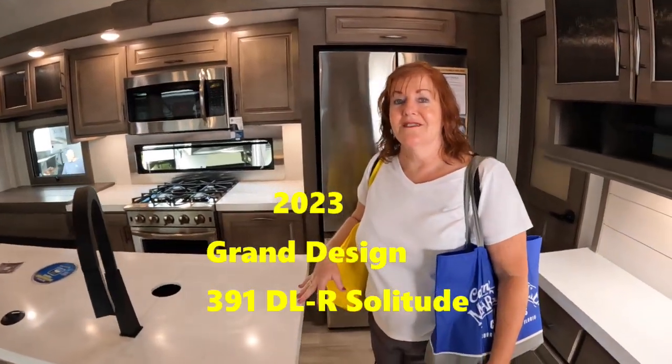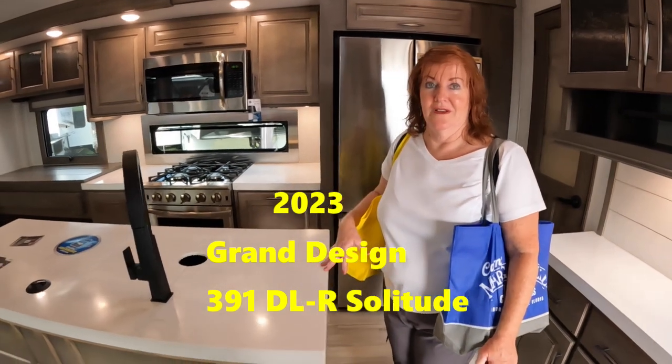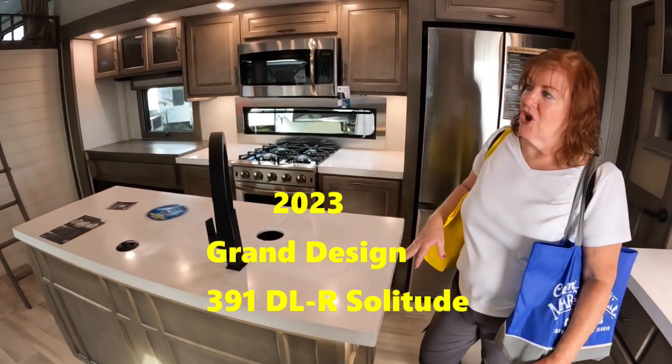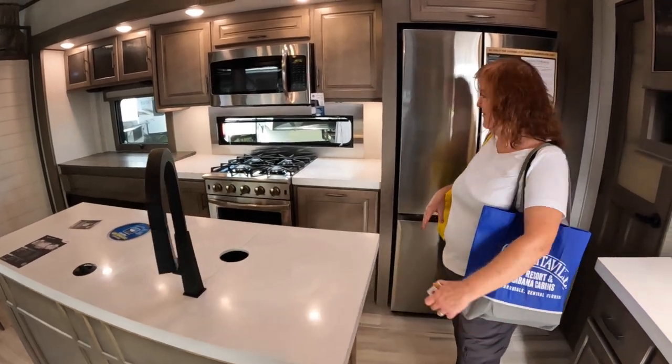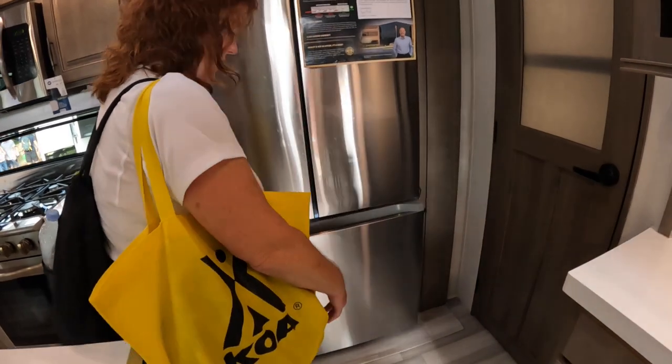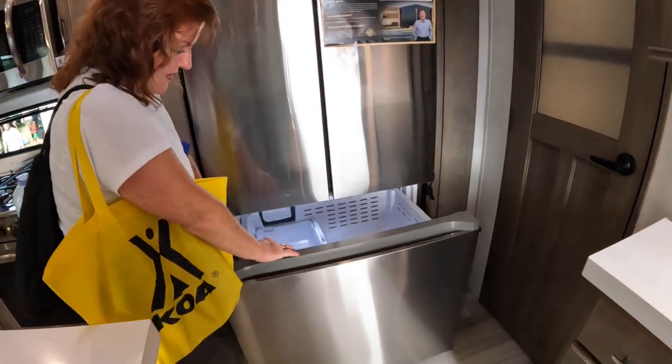Brand new 2023 Grand Design Solitude, the 2-bedroom. This one has the 2-bedroom and it has a loft as well. So let's check it out. You've got a full-size refrigerator, nice freezer area.